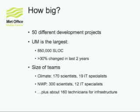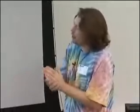So the Met Office has about 50 different software development projects in-house at the moment. Of those, the unified model, which is their core simulation model, that's the biggest project they have going. I said it peaked at about 1 million, it's down to about 850 thousand source lines of code. Of that, nearly a third has changed in the last 2 years. So the amount of code churn here is phenomenal.